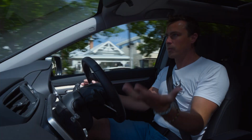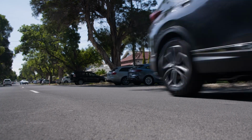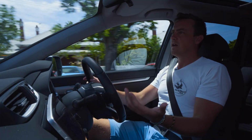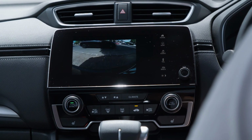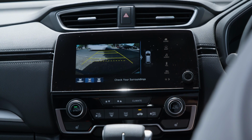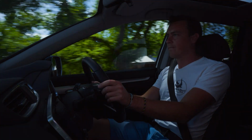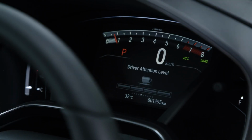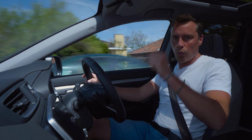It's such a good idea, I'm surprised more manufacturers are not doing that. It also has all of the usual safety features you might expect from a car of this caliber, including a reversing camera, which the resolution is not fantastic, and also I've noticed it gets a bit grubby when you've been driving in dusty conditions. Otherwise, it's fair. And it has driver monitoring, so if you can't be bothered to pay attention to any of those systems or the road, it can tell when you're actually not paying attention and it'll warn you about it.